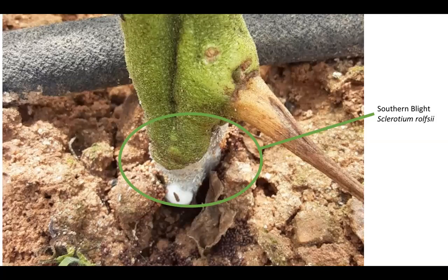There are over 500 different crop species or plant species that can be infected by southern blight. And quite frankly, that's probably an underestimate. It also is really good at growing saprophytically on organic matter within a soil. So it's really difficult. This is another one that's difficult to manage.